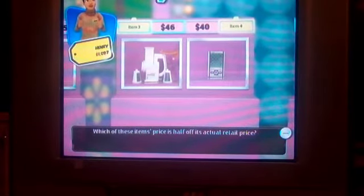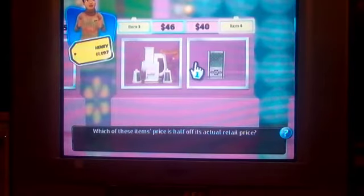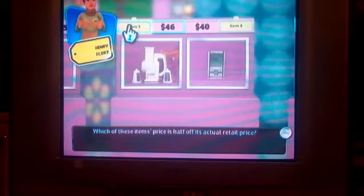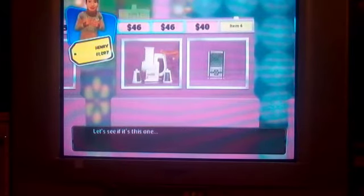Which one of them? I'm thinking it's the slicer, isn't it? The salad slicer? Let's try it. Let's see if it's the one. No! Sorry, it's the incorrect item.